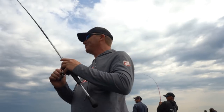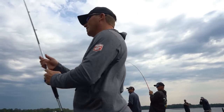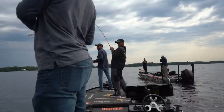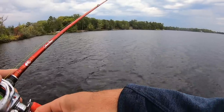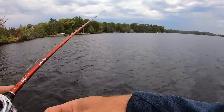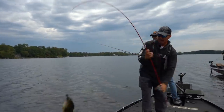Uh-oh, boys. Uh-oh. It's a pike. It's going to be a pike. Is it a pike? Please be a pike. It ain't jumped yet. It ain't jumped. Oh, oh no! What are you saying about not jumping? He ain't that big. It's big enough to beat an otter.